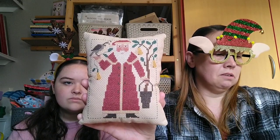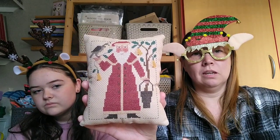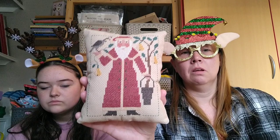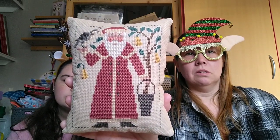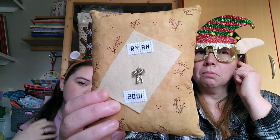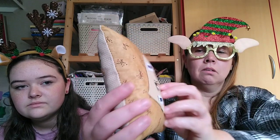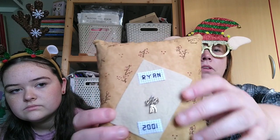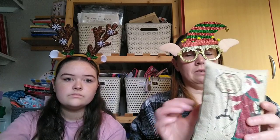All of these have been done on 14 count Aida, in a beige colour, using the called-for threads, which would be DMC ones. So that is the 2001 Santa by Prairie Schooler. And then on the back, some fabric, and then there's a 2021 charm and a little deer charm. And then I just stitched his name and the year on that one. And then the next one I have is my eldest daughter's, which is the 2004.